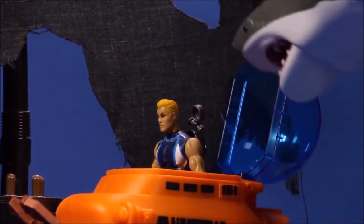Great white shark, Animal Planet. Push this guy's fin and he opens and closes his mouth, chomping down on anything. Ah, he's got my finger. Somebody quick, help me. So really cool. Nice big teeth, lots of wounds all over.